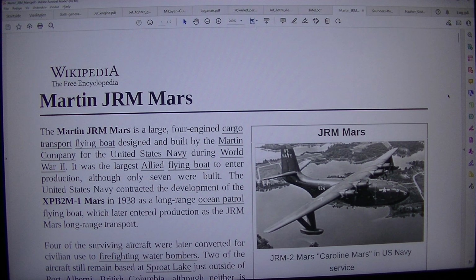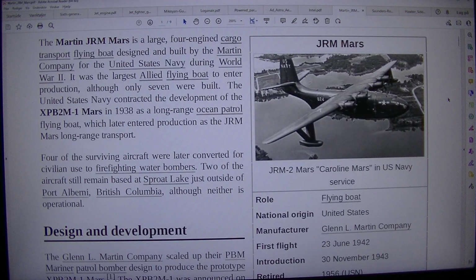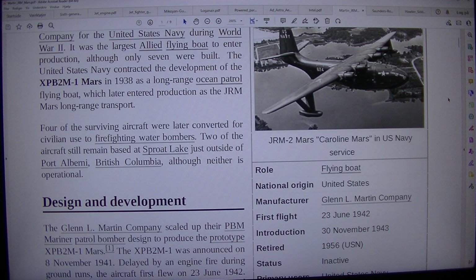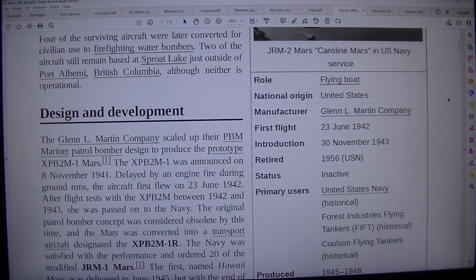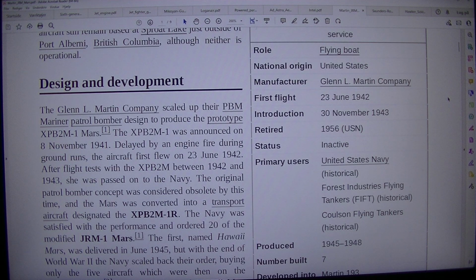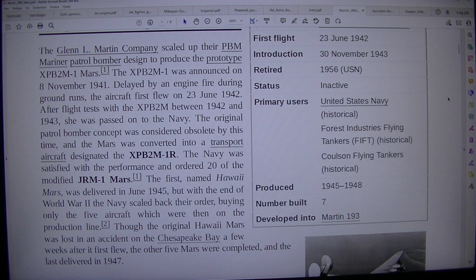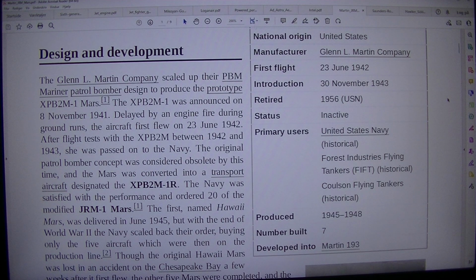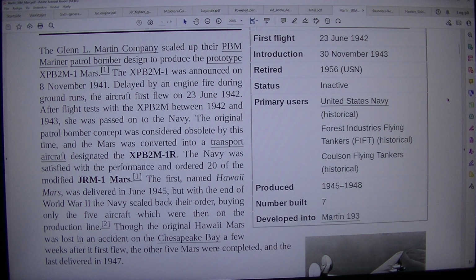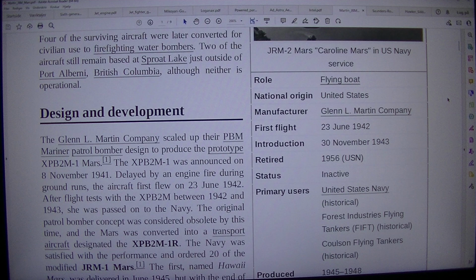Martin JRM Mars, JRM-2 Mars, Caroline Mars in U.S. Navy service. Role: flying boat. National origin: United States. Manufacturer: Glenn L. Martin Company. First flight 23 June 1942, introduction 30 November 1943, retired 1956. Primary user: United States Navy. Later users: Forest Industries Flying Tankers, Coulson Flying Tankers. Produced 1945 to 1948, number built 7, developed into the Martin 193.